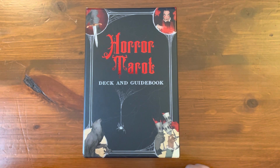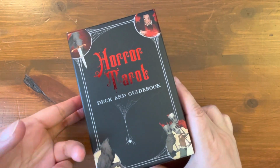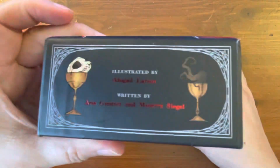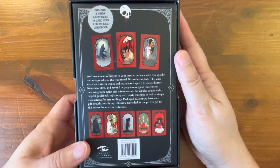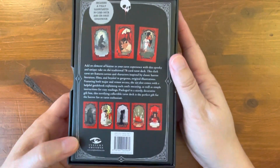It's Ann. Today we're going to take a look at a fairly new deck. It's been out about 6 months. It's called Horror Tarot Deck and Guidebook. It was released last summer, August 2022. We are at the end of February 2023. I guess it was released right before Halloween, so that was good timing.